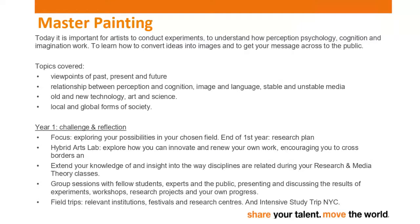We have an overview of the three programs for you: painting, MADtech, and IREP. Although they are described in detail, they are very similar in setup. The first year is for broadening your horizon, for learning new pathways, and developing new skills or ideas. And the second year is more towards narrowing down your focus and working on the presentation in the end: the final exhibition, artwork, and a thesis.